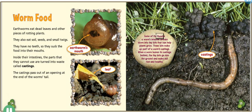Some of the food in a worm's intestine breaks down into tiny bits that can help plants grow. These bits make up part of a worm's castings. When a worm leaves its castings behind, the tiny bits go into the ground and make soil rich and healthy. Castings.